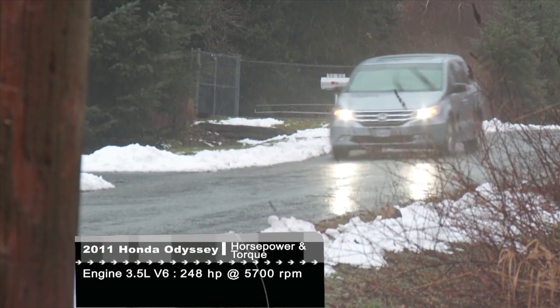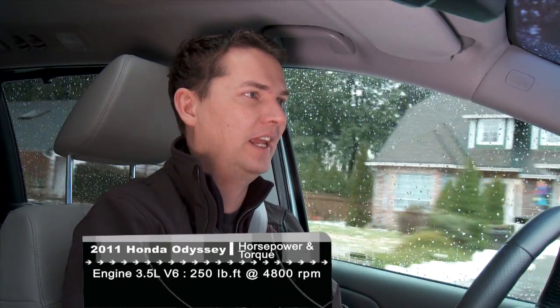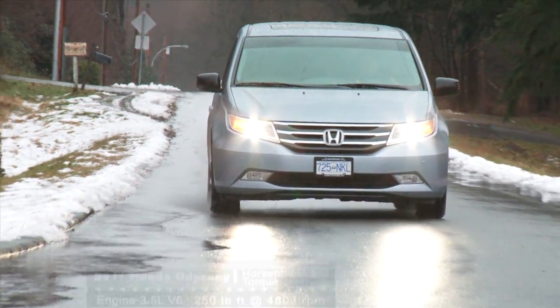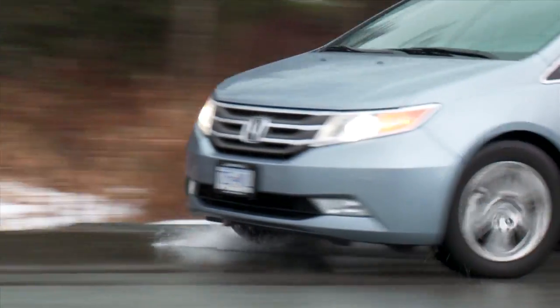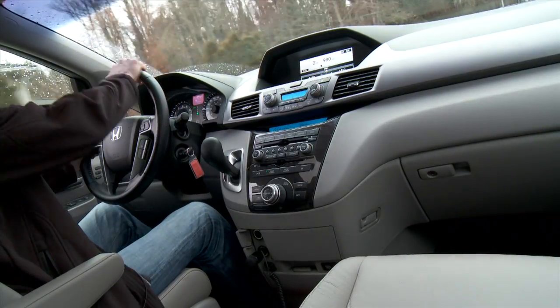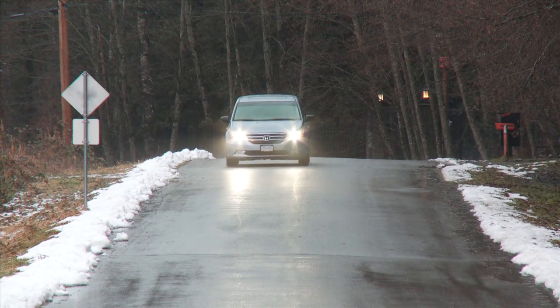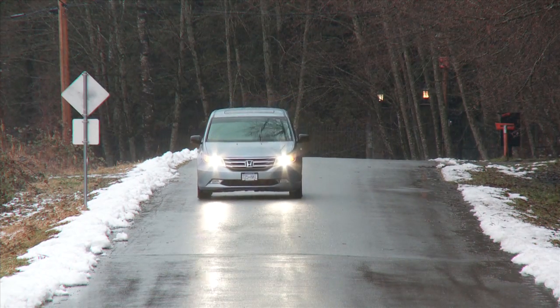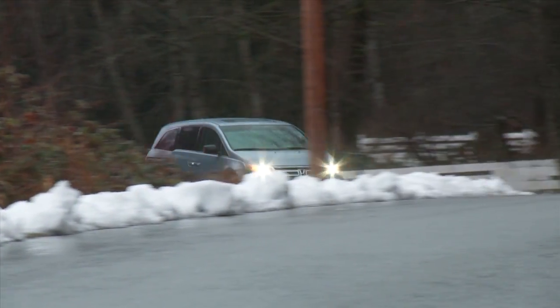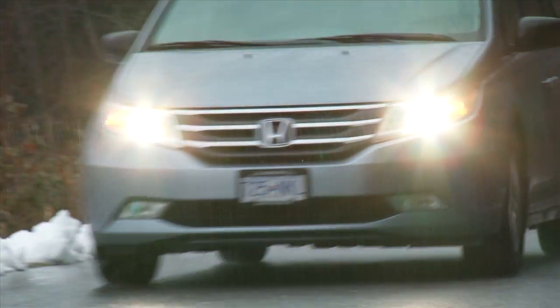Now, on this front, the Odyssey is a bit of a carryover in terms of power. The 3.5-liter V6 produces 248 horsepower. Now, compare that to the 290 horsepower from the Grand Caravan and 266 horsepower from the Toyota Sienna. The Odyssey is offered with a 5-speed automatic on all but the top model, which gets a 6-speed. Why the 6-speed isn't across the entire line is a bit puzzling. What has been improved is better airflow over the new exterior styling for better fuel efficiency and lower noise. The lower, wider stance and improved suspension provides a stable, less top-heavy feel.